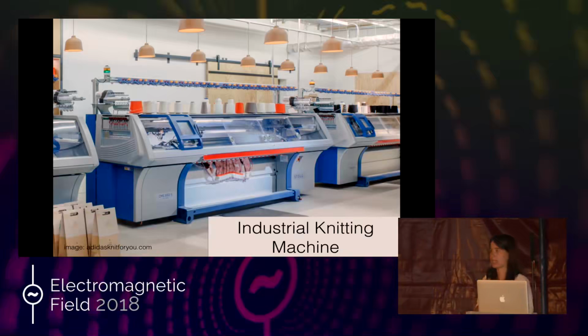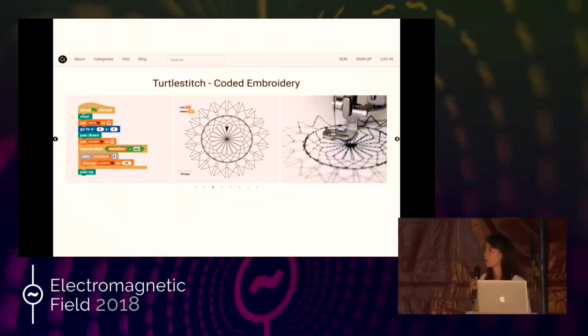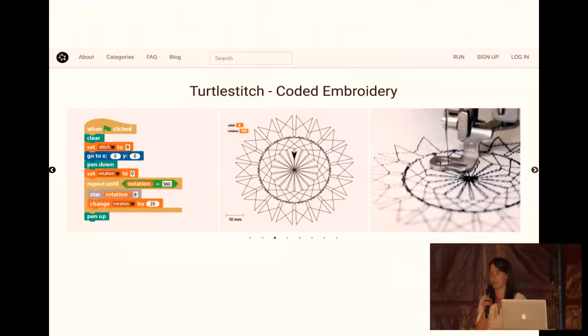And old knitting machines are like old line printers, which some people hack with computers. Sarah Spencer is giving a talk about that tomorrow. Also, embroidery machines are popular in fab labs and hackerspaces, especially in America, where they seem to be much cheaper. So we bought a second-hand one from America and use it with a transformer. If you have access to an embroidery machine, Turtle Stitch is really cool software that's based on the programming language Scratch. And it turns your code into embroidery paths for your machine. It's great for children and appeals to both boys and girls.